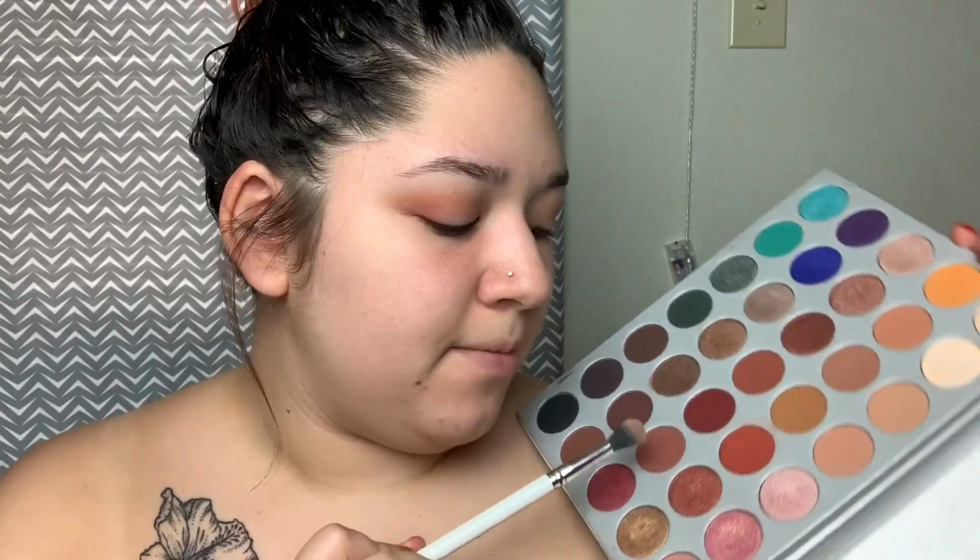And I'm going to go back into this mauve shade, and blend it a little bit more. So before I go back in and finish my eyes, I'm going to go ahead and do my eyebrows. Oh, and in case you're wondering what I'm using, I am using the Anastasia Dipbrow Pomade.